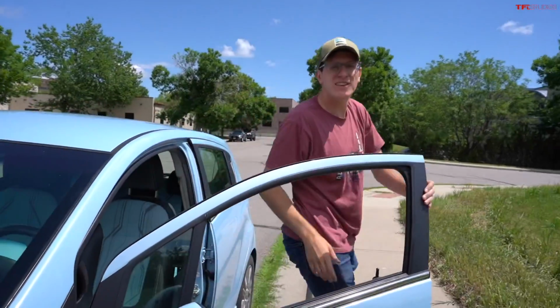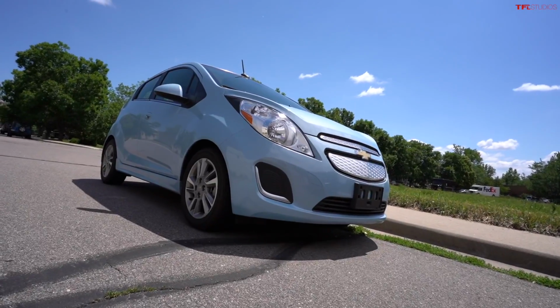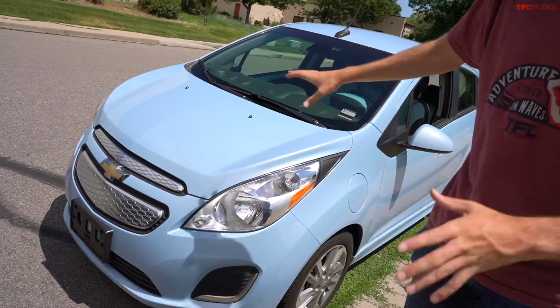Hey Andre, check it out. This is my electric blueberry. This is a 2014 Chevy Spark EV, and admittedly, it is not a truck, but I want to see how far I can go on a single charge, see how far to go before it's completely out of energy, so I need your help. Alright, so it's like a range test on the car.